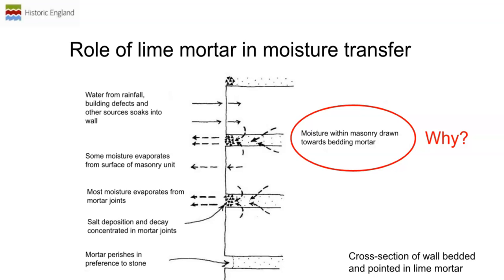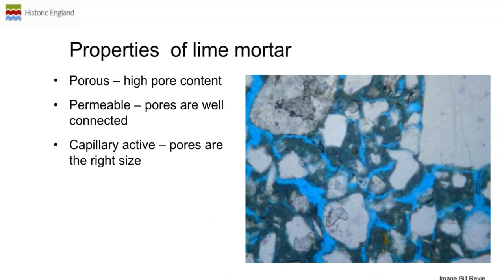So to transmit water, those pores need to be connected. So the materials need to be permeable as well. And as you can see from this thin section of a lime putty mortar, in which the voids are coloured blue, there's a high proportion of well-connected voids there. But critically, the pores in lime are the right size to permit capillary flow. Now, there is a range of pore sizes that allow capillary flow. Above a certain size, pores are too large, and below a certain size, they're too small. There's actually a bit of dispute amongst scientists about exactly where the precise limits are, but the lower limit is generally considered to be about 200 nanometers. So any pores in a porous and permeable material that are smaller than 200 nanometers are pretty much ineffective in terms of liquid water transport.